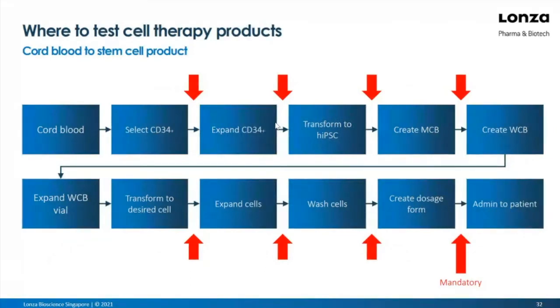You may ask at what stage I need to withdraw the sample to do my endotoxin or mycoplasma testing. It is mandatory under regulations that before you administer back to a patient, you have to do endotoxin testing. But many customers also do in-process testing because they want to catch problems earlier. If there's anything wrong, they can capture it much earlier, before expansion, before they create the master cell bank, or before they create the dosage form.